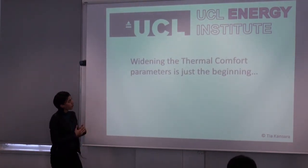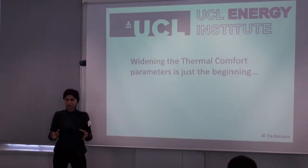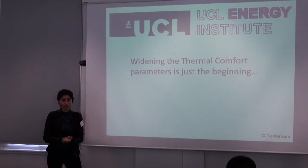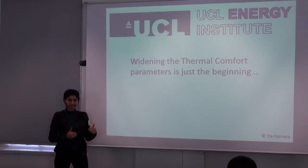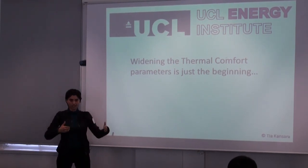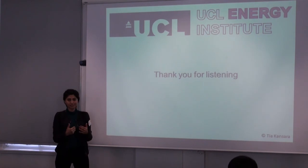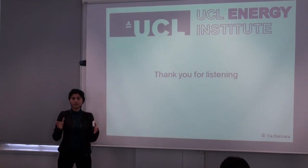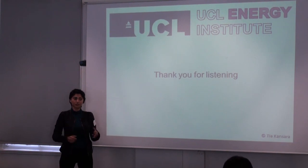I'm widening the thermal comfort parameters in these transitional zones, because steady-state environments are quite difficult to manage, and ASHRAE's pretty much got its standard down on what is comfortable. But these transitional spaces don't necessarily have a definite comfort parameter. And so in my research, I've widened this just by 1 degree. And from this research, I've realized that you could increase the thermal parameters by up to 5 degrees without changing the perceived comfort of the occupants.